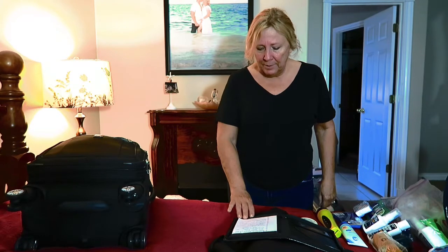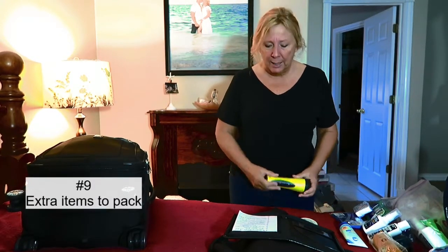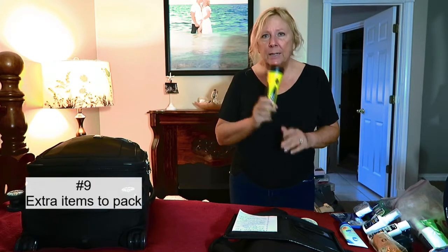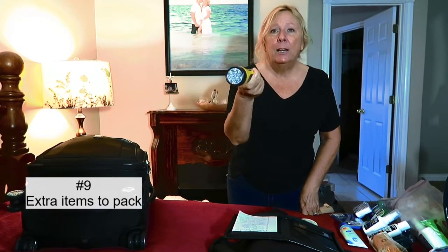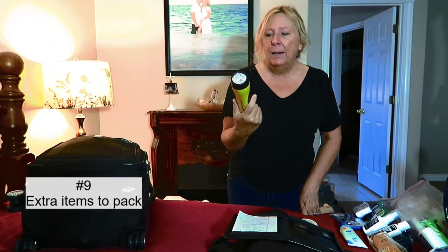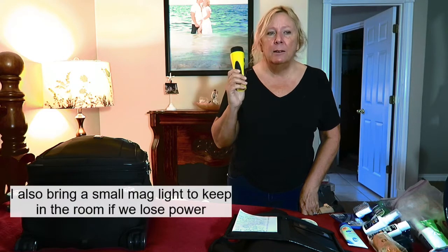Okay, tip number 9, extras. I do bring some extras that a lot of people don't bring, but for instance, this is what is known as a turtle light. It is a flashlight. It looks like a normal flashlight, but it has a red light. And that's for walking on the beach at night.